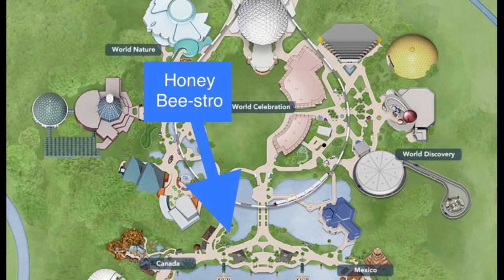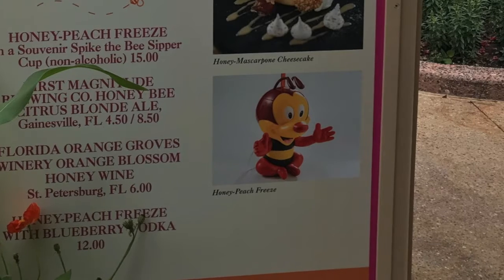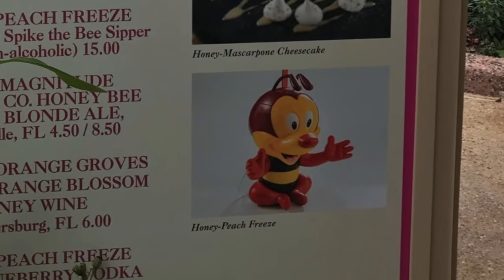Starbucks as you move into World Showcase. This is where you will find the festival exclusive souvenir Spike the Bee sipper cup. So if you are a collector of these, you definitely want to hit this place up probably as your first booth in the morning, just so you can make sure you get one of those sippers. So what food are you going to get from here, Kara?